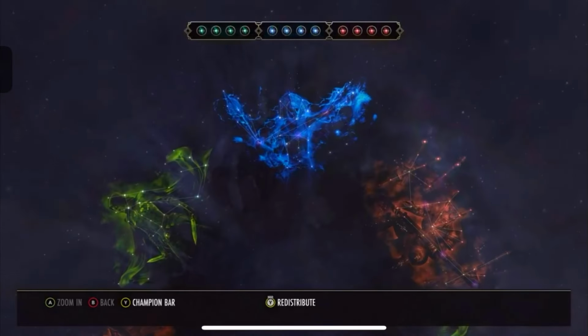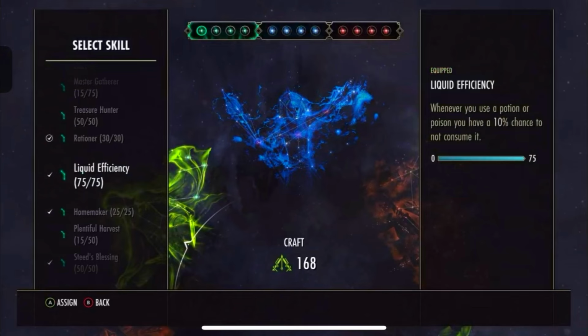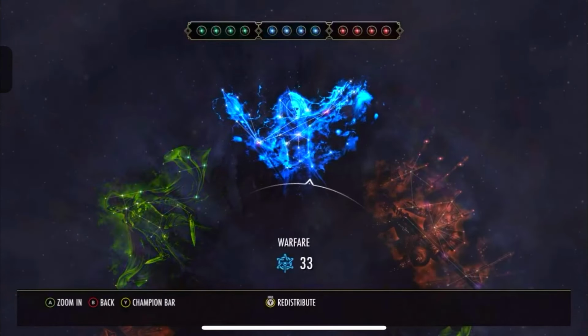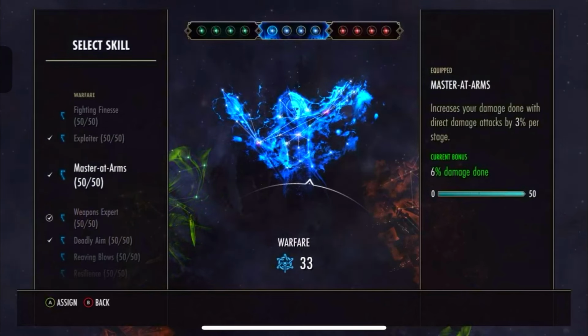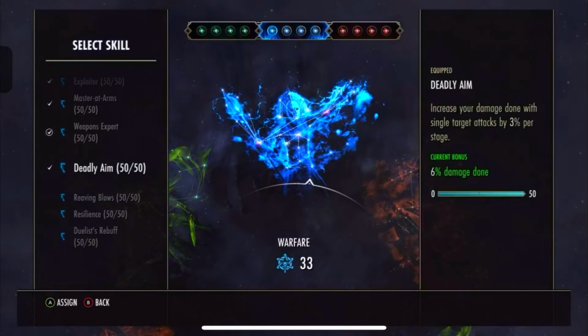So we'll get into the Champion points. So green, I just recommend Rationer, Liquid Efficiency, Steed's Blessing, the three you really want for PvP. I've got the Exploiter, so when you're doing that toppling charge, you're going to get a 10% damage done bonus. Master-at-Arms for more direct damage. Weapons Expert, so your heavy attacks are going to hit 20% harder. Deadly Aim for another 6% single target bonus damage.